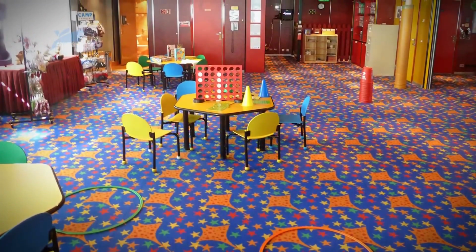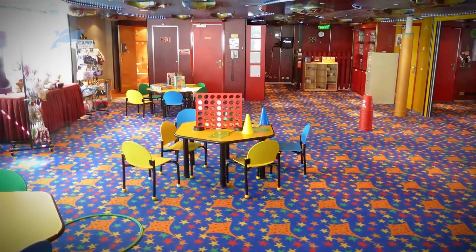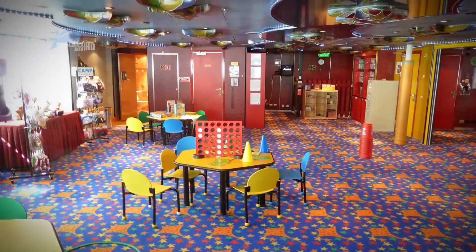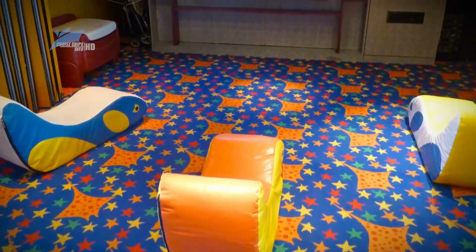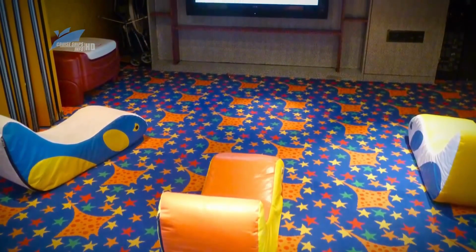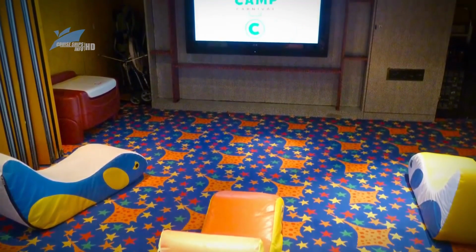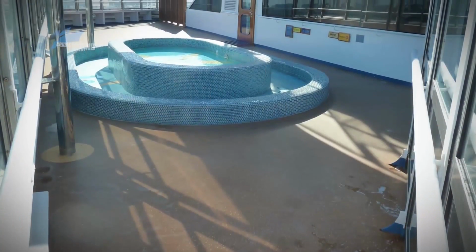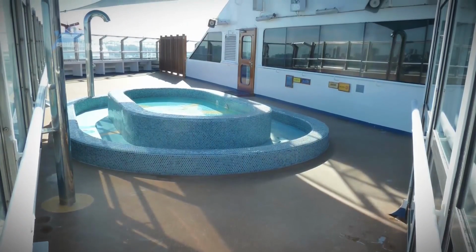Located on forward Deck 12, Camp Carnival is a play area with age-specific activities for kids age 2 to 5, 6 to 8 and 9 to 11. In addition to the many distractions and games at Camp Carnival, there is a small cinema that screens children's features. A glass-enclosed terrace on Port Deck 12 has a children's paddling pool.